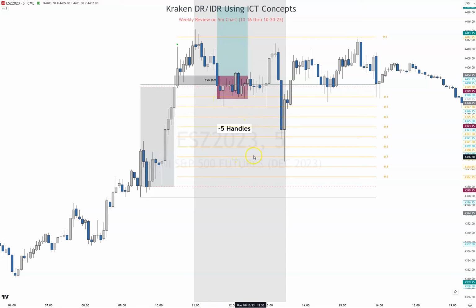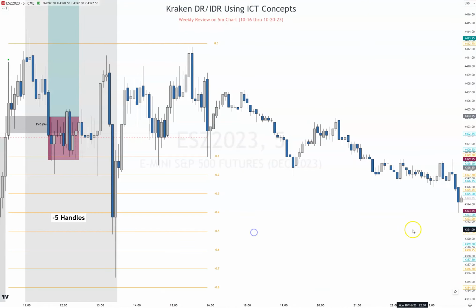I've not been trading every day here, and if I take a loss or a win, I only take one trade during this time because I'm always taking the silver bullet entry between 10 and 11, and then I'm taking the PM silver bullet as well. So I usually don't have much time to take more than one trade here, but we started Monday with -5 handles, so that's where we're at. Tuesday.